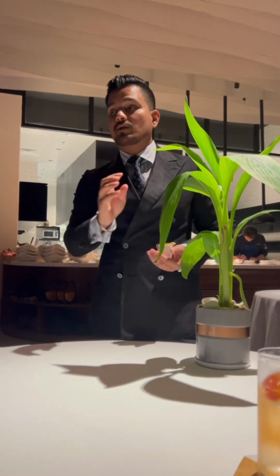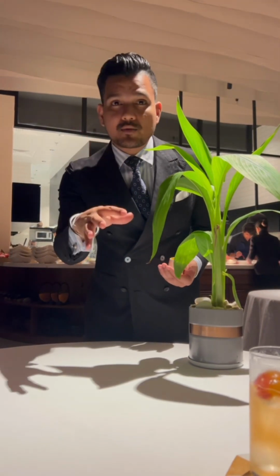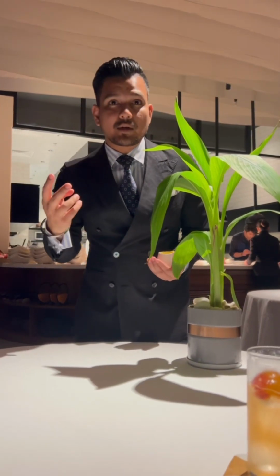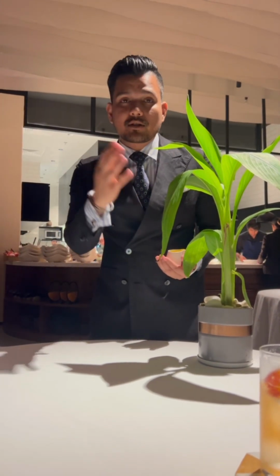So the previous dish was the flesh of the coconut. This dish has the first press of coconut, and the dish which will come next will have the second press of coconut. So three different ways of coconut in this region. For you, ma'am, since you're not eating lamb, we have used butternut stew.